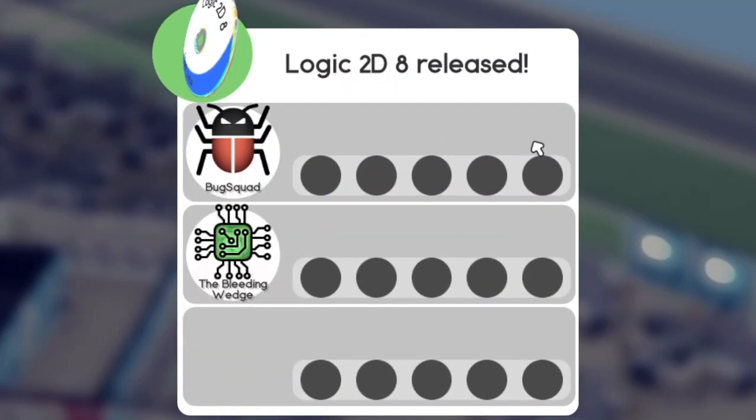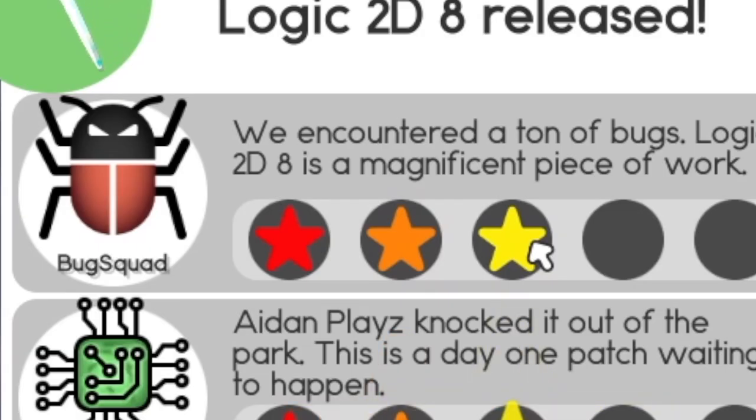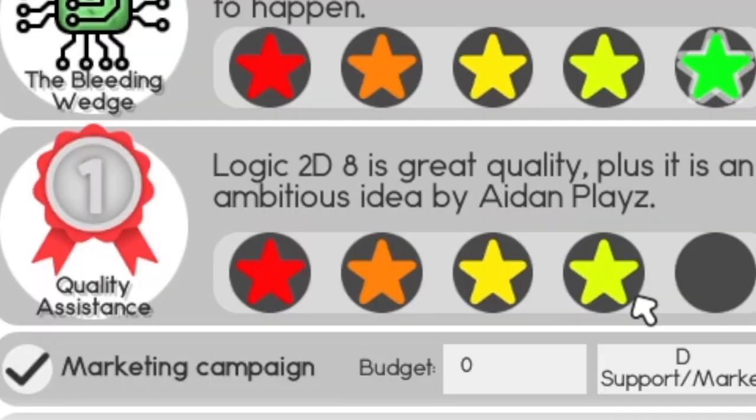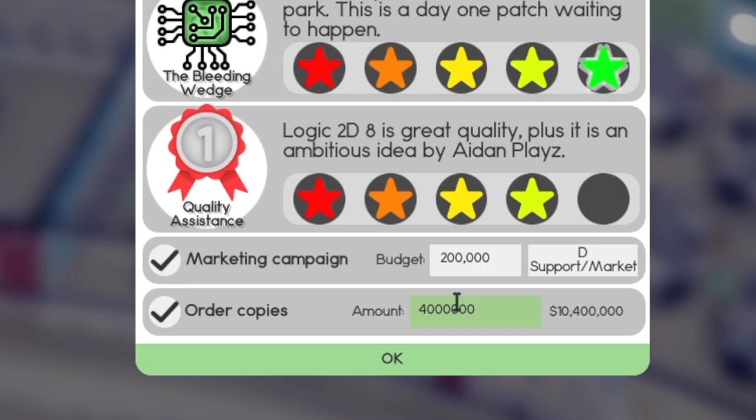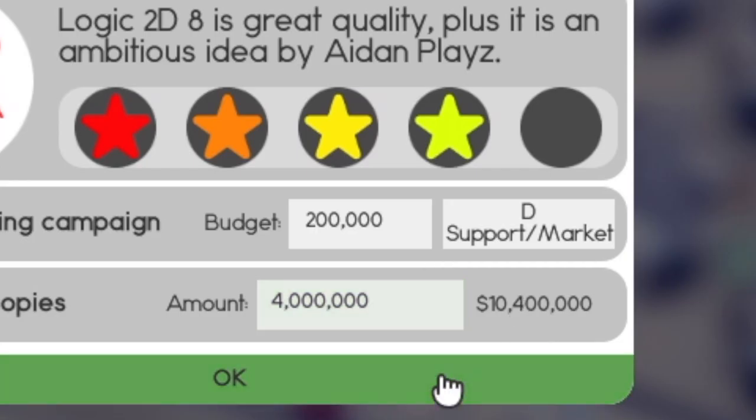Time to release Logic 2D version 8. So let's see how we went. 3-star, 5-star, and 4-star. Beautiful to see. I'm going to give it about a $200,000 marketing budget here. And we'll order about 4 million copies. Man, that is getting expensive, isn't it?